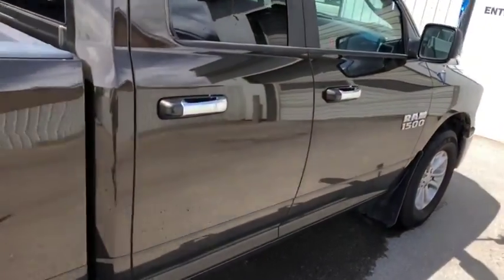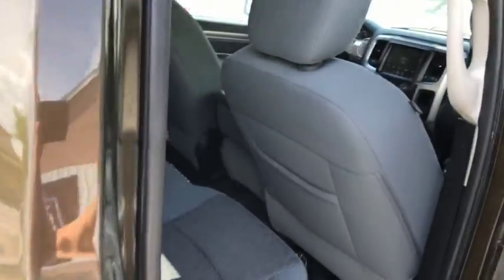Looks pretty good. Quick peek inside the back here. You do get light gray cloth interior, as you can see. It does look pretty good. You do get cup holders in the back, as well as storage space just underneath the seats.